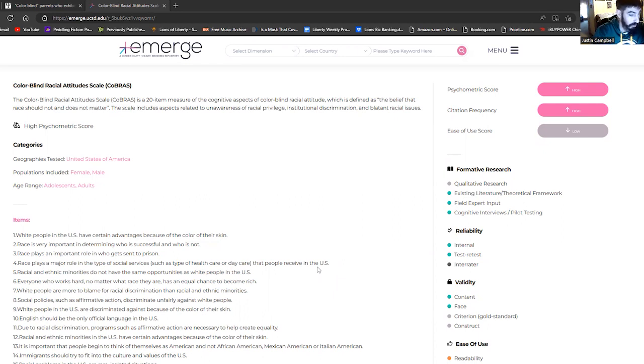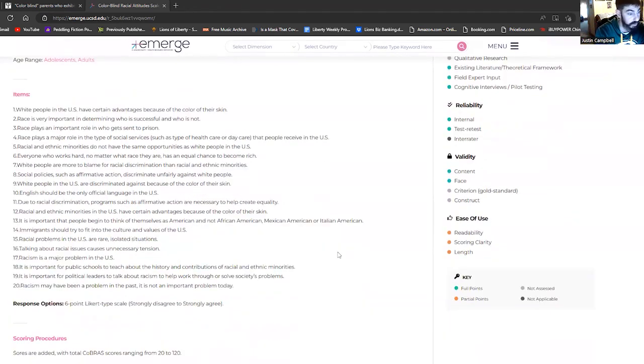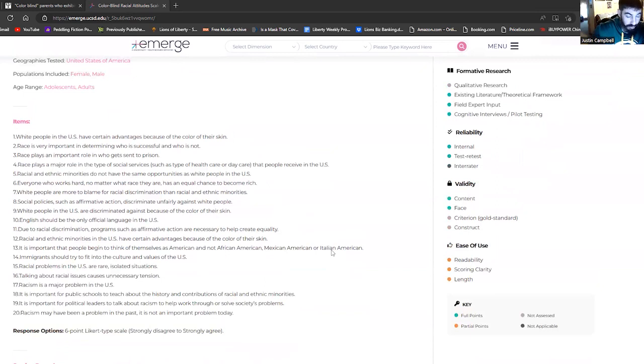So we're going to look at, based on the ratings that they've given it on here, it rates pretty well as far as the test goes. At least, this is from a foundation that focuses exclusively on gender equality. So let's see what they've got to say. These are the 20 items that it bases it off of. White people in the U.S. have certain advantages because of the color of their skin.